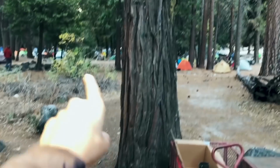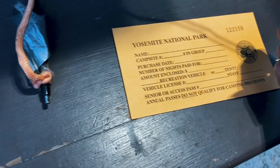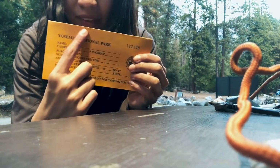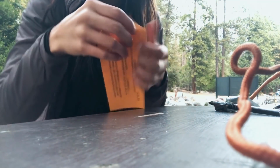They have pens here, so once you find a spot out there and an empty bear locker, you can either fill this out with you or just fill this out here, because they've got pens. So this is the envelope. This is what you fill out. Fill out the back side too.